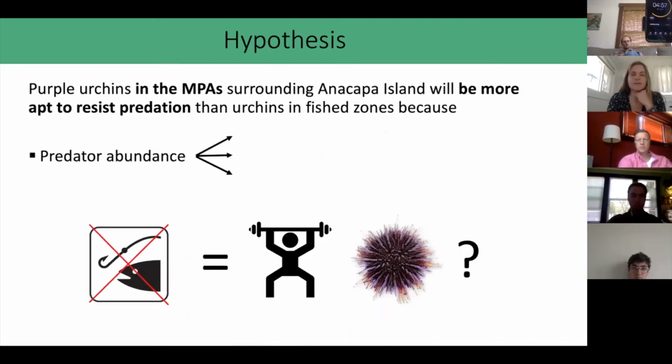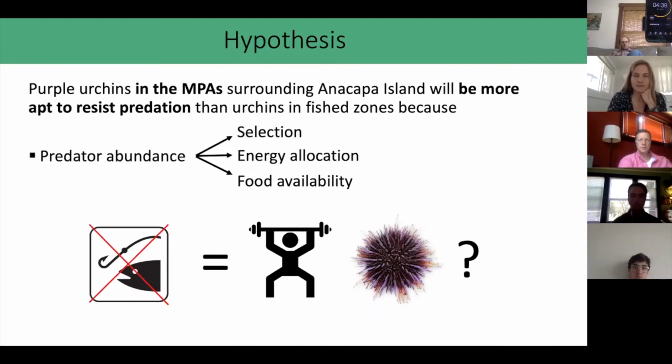So we hypothesized that purple urchins inside of the marine protected areas around Anacapa would be better apt to resist predation because there are more predators. And more predators means that the weaker urchins will be selected out. It encourages urchins to allocate energy towards their defenses, and it provides more kelp in the food chain for those urchins to allocate to their defenses.